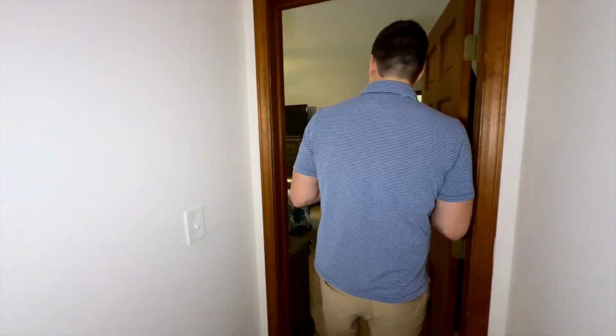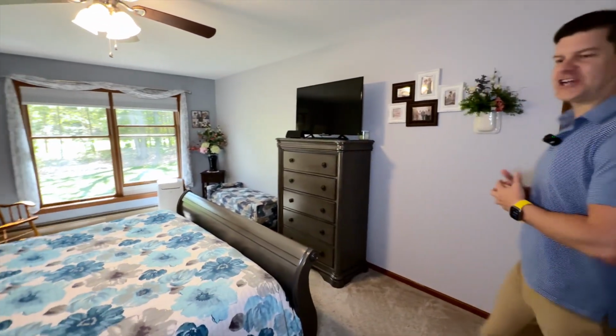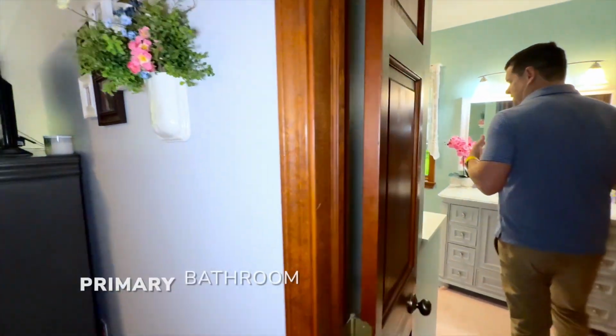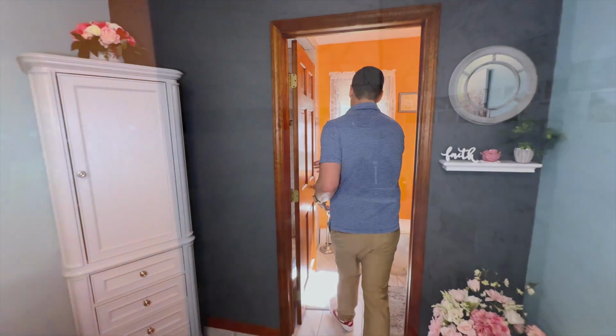So let's head over and check out this great primary bedroom suite. As you can see, the primary bedroom has tons of space, a great view of the golf course, and check out this bathroom, with tile floors, a jet tub, and even a custom shower.